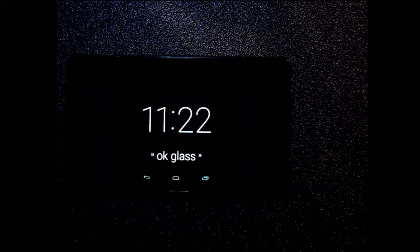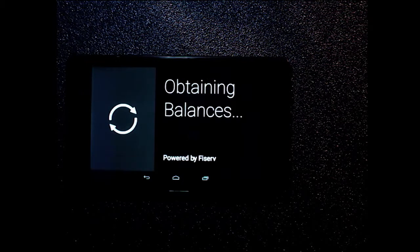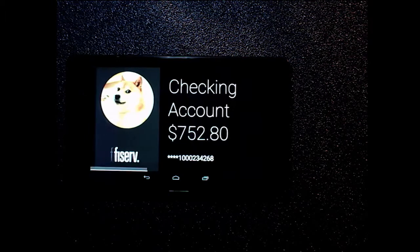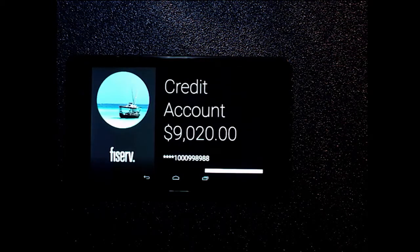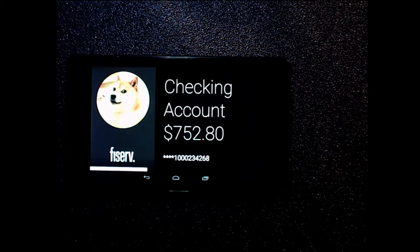Okay, glass, show my balance. Okay, so what's happening now is it's making a host call back to my host systems, obtaining my accounts and balances and pulling those back across so that I can see them. You can see there's my checking account. I can cycle through. There's my savings. There's my credit account. I'm mirroring this on a tablet so you can see what I'm seeing. That's why we're using the overhead.